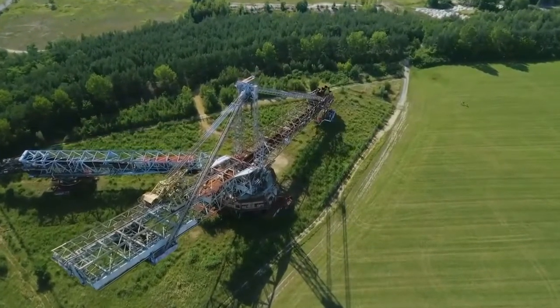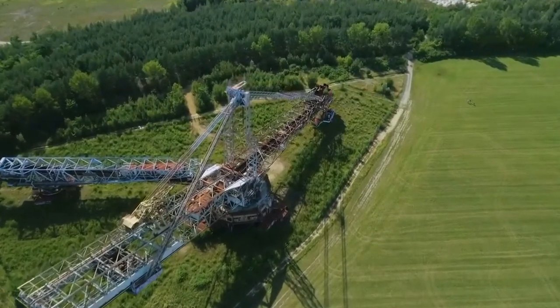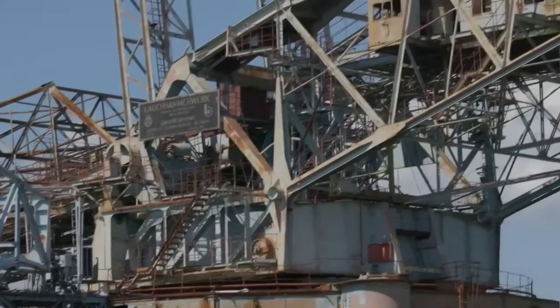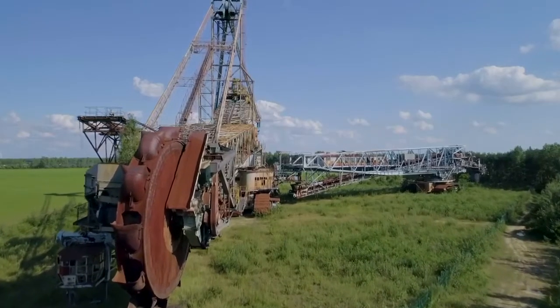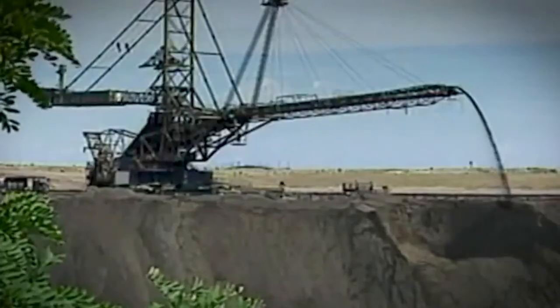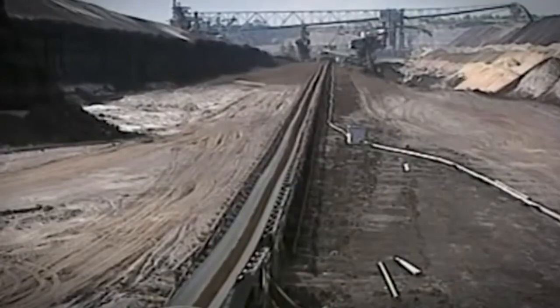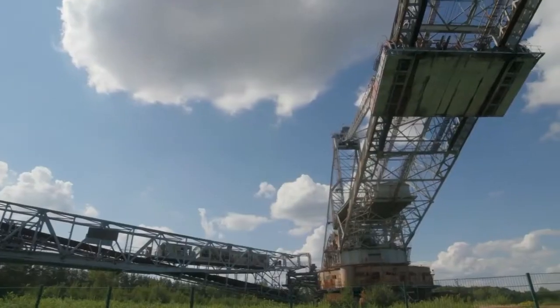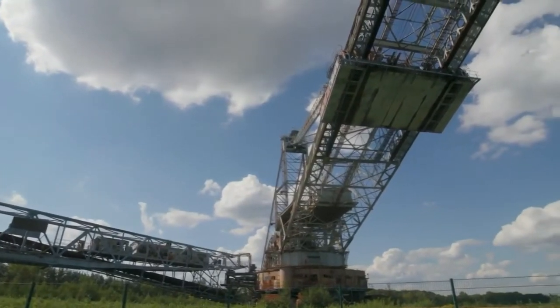However, that's not the only operational hazard this engineering giant must face. What strikes me about Bagger is the number of appendages that it has sticking out from its main body. You've got a spoil arm sticking out the back that then spits out all of that earth into trucks waiting to take it away. But crucially, you also need a counterbalance arm. Now this counterweights the forces and the stresses at the front of the machine as it digs through the earth. Otherwise, the whole thing would just topple over.